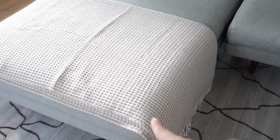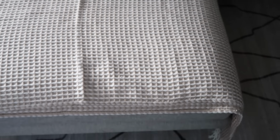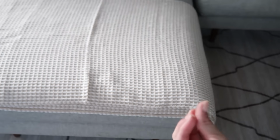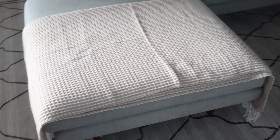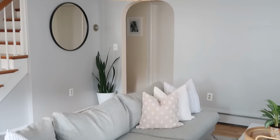And this blanket is a new one from Amazon. It's incredibly soft. It is similar to a waffle weave, but a little bit softer. It's just the most cozy, snuggly blanket, and I think it brings in a nice tan color that kind of goes with the floor. And I couldn't be happier with this makeover.